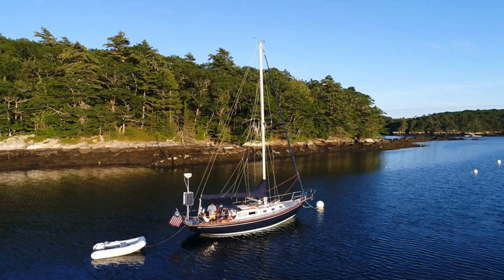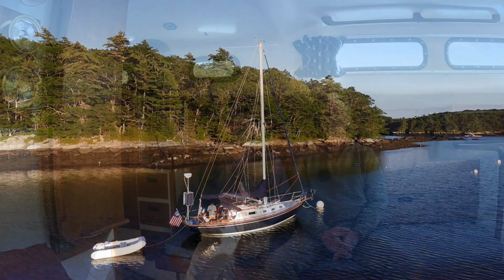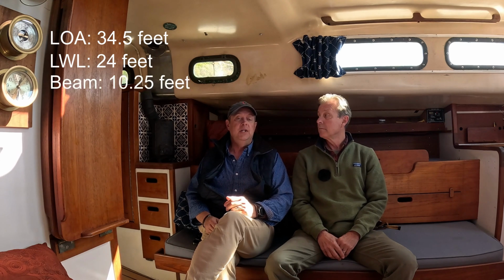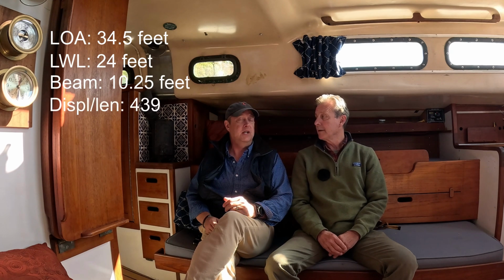Like I said, it's very reminiscent of the Hinckley Pilot 35. Very similar numbers on SailboatData if you go look. And speaking of SailboatData, her length overall is 34 and a half. Length on water is 24, so she's got those long overhangs, which some people disparage. I love them just for the looks. And her beam is 10 and a quarter. She is an ultra heavy displacement of, I think, 439 or something. Yeah, she's a nice heavy boat.